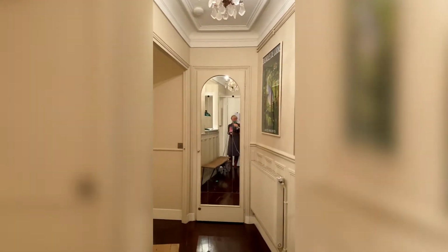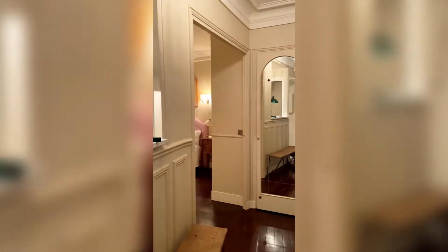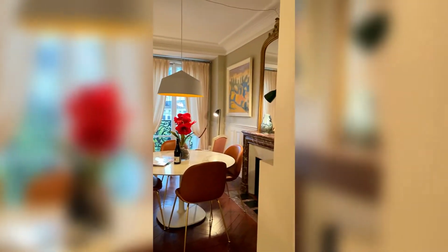So what I'm gonna do, hi everybody, I'm gonna pan around. When you're standing in the entry, you can see the kitchen off to your left. A little sneak peek of the bedroom. And check out this beautiful living room. Gail, what a find. This is beautiful. I know. And the views are fabulous.